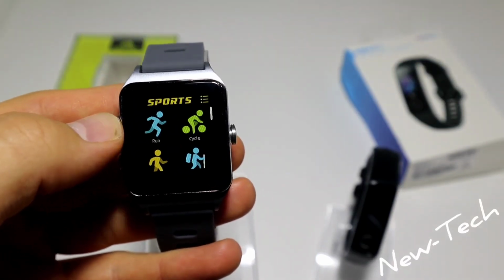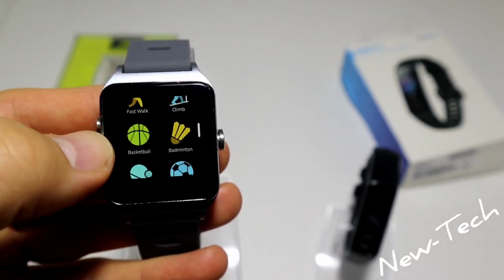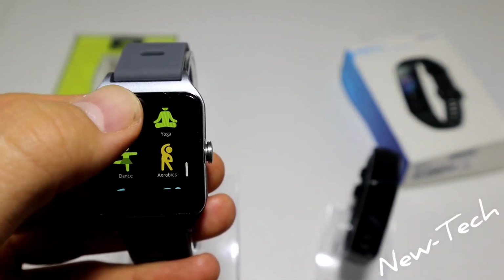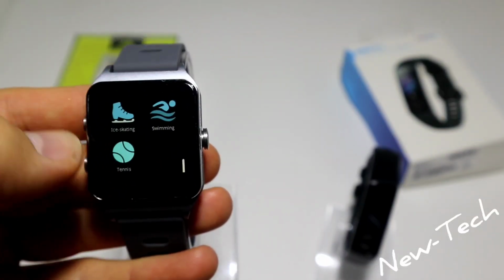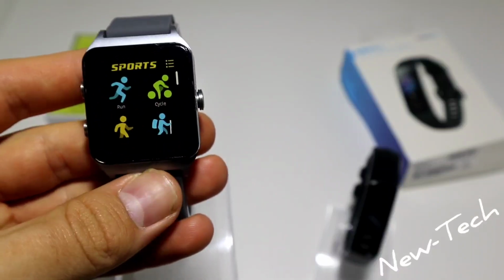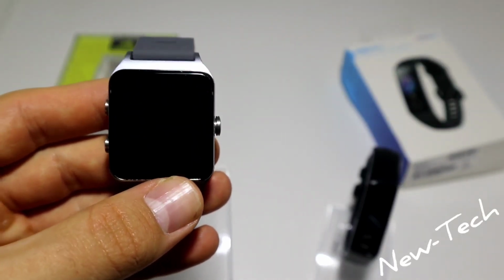Next we have the sport. We have here run, cycle, fast walk, climb, basketball, badminton, table tennis, soccer, volleyball, sit-ups, rope jumping, yoga, dance, aerobic, ice skating, swimming and tennis. The Makibes BR3 is known for the multiple sport modes. So as you can see, we have quite a few sport modes here that we can use.